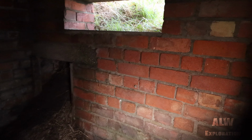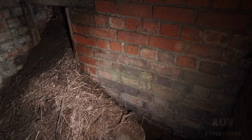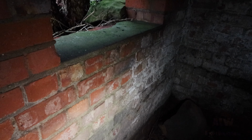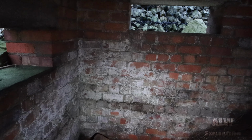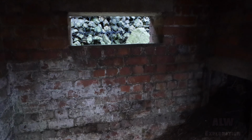I can't see what you're seeing. That's where the doorway was. And it's got signs of where it was painted. Inside, they used to paint the inside of these white so it reflected any light that was in there.